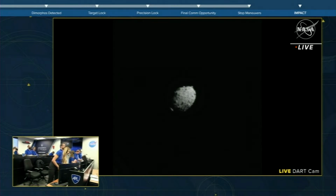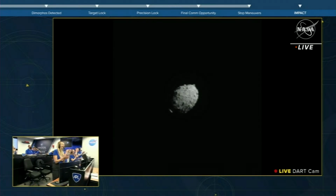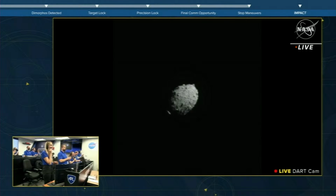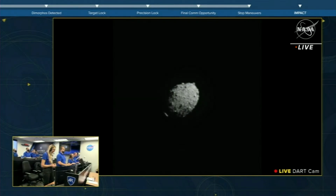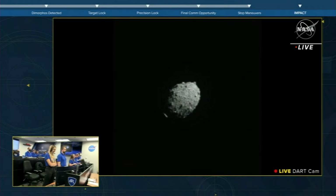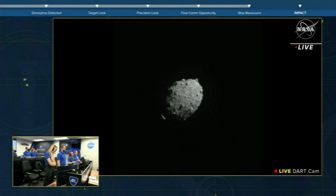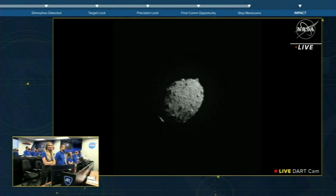Wow. No, come on, we can do better than that. Yep. Starting to see those individual boulders there. We can see shadows of the various rocks on the surface. It's amazing, guys. Oh my goodness, look at that. Unbelievable. Looks to me like we're headed straight in.